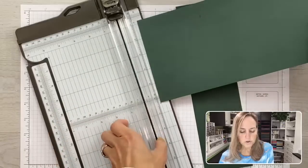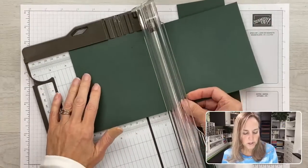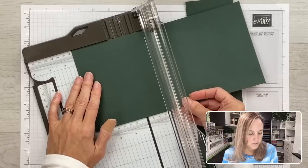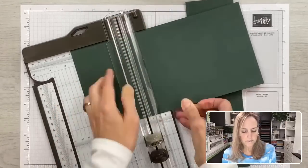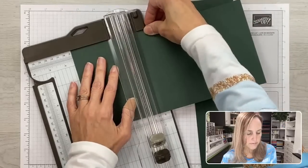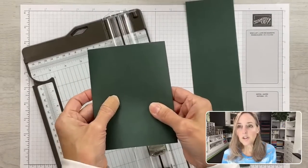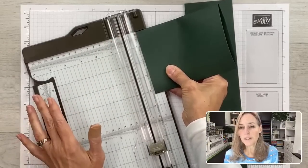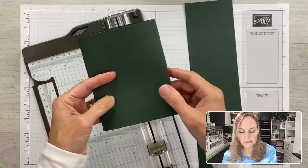And then we're going to score, and we're going to score in from each side the same amount. We're going to go to 3 3/8 in from each end. So now we're using the scoring blade. 3 3/8. Okay, that gives us a section in the middle that is now 4 1/4 inches wide. So this will fit into our medium size envelopes, which hold the 4 1/4 by 5.5 inch size cards.